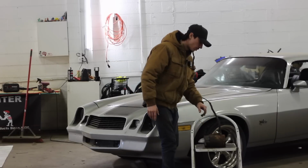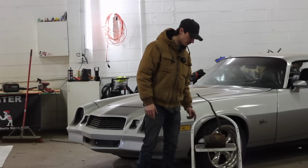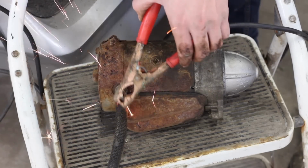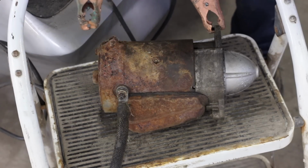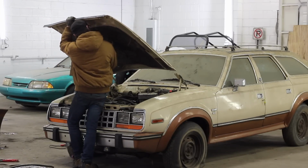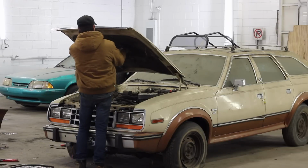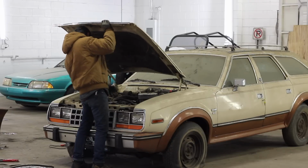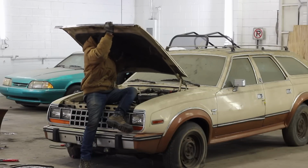All right, so I pulled the starter out of the Gold Eagle, and I'm gonna test it real quick using the Camaro's battery. All right, so this starter is no good. Huh? Oh, yep, I already feel like I'm losing it. Nope, okay. I just hit the, there, like that. That's what I did last time. Okay, hold on. All right. Let me get in this motor real quick. All right, pop it up. Okay.